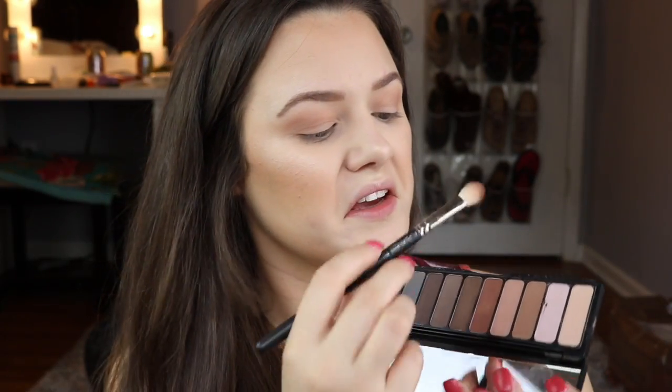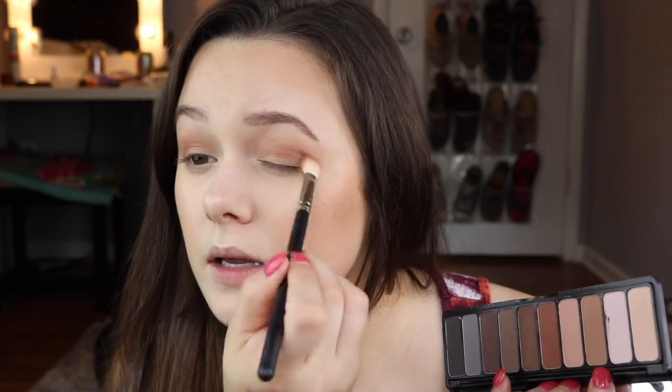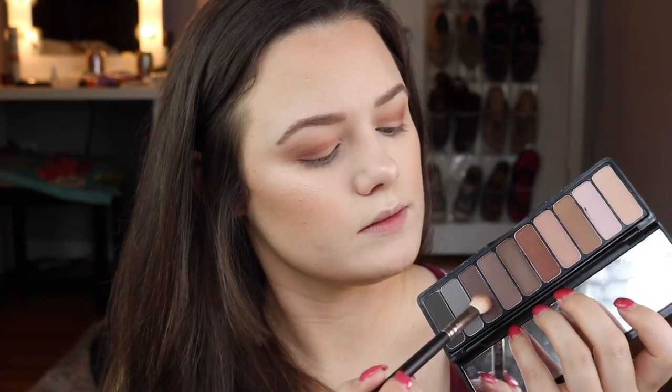Katie, stop. Next, I'm gonna use this color right here, which is like a brown terracotta almost color, and just put that right below my crease and on the outer V. So this palette is actually pretty cool toned when the Mad for Matte 2 is pretty warm toned in my opinion. And I'm definitely a warm toned kind of girl. I'm gonna use this one and put that on the outer V of my eyeball.